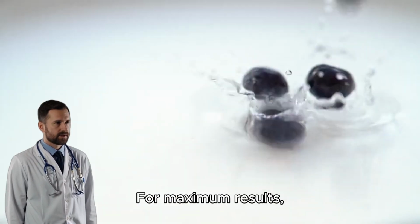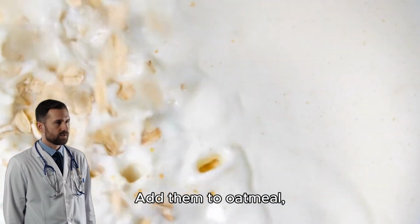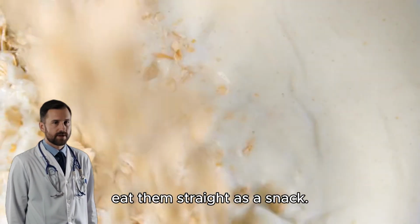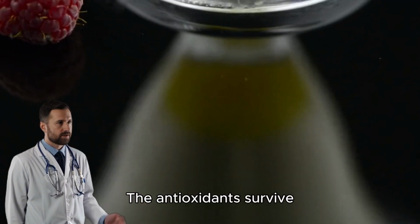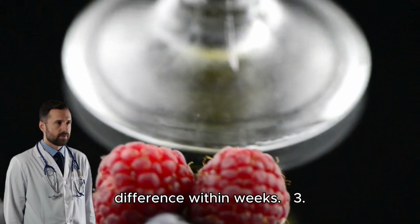They also support healthy blood vessels, lower inflammation, and help regulate blood sugar, critical benefits as metabolism naturally slows down with age. For maximum results, choose frozen wild blueberries. Add them to oatmeal, yogurt, or smoothies, or eat them straight as a snack. The antioxidants survive freezing, and just a handful each day can start making a difference within weeks.